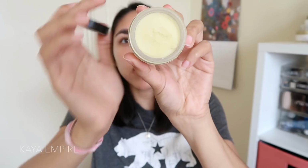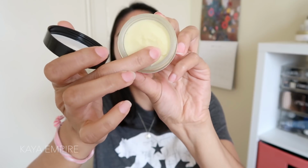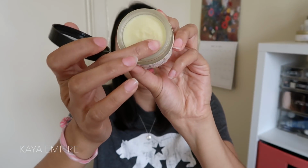You can see it's literally a putty. It's hard, it's not squishy, or it's a little bit squishy, but it's not super squishy or anything. The great thing about a putty is that you can take some on, smear it onto any area, and gently pat it in, and you won't even be able to tell it's there.